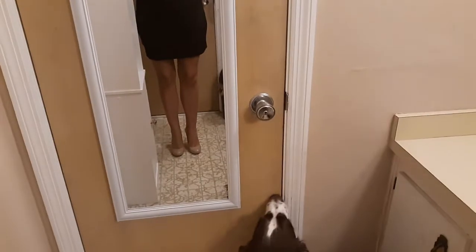The outfit of the day, and we have a Gabby too. Sorry, this piece of furniture is in the way and it's kind of making it difficult to see, but the dress I got from ThredUp, and I'll try and link the brand down below. Sorry about my messy counter. Oh, don't look.